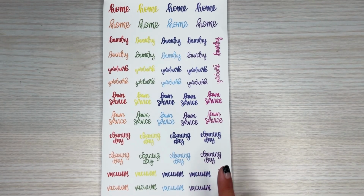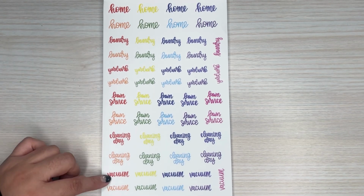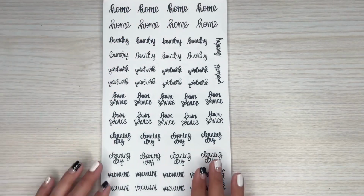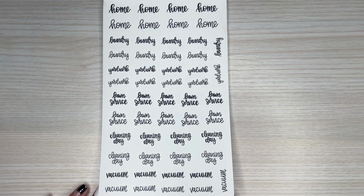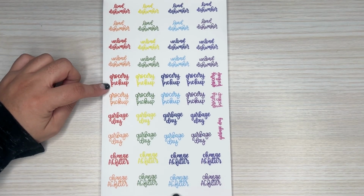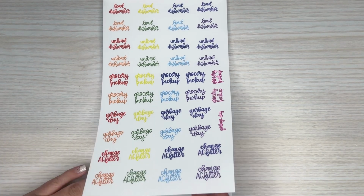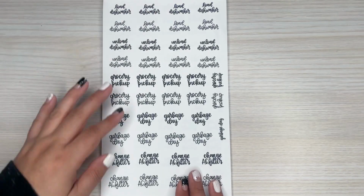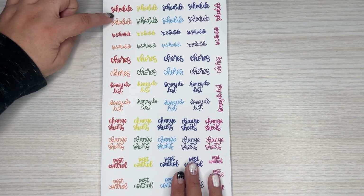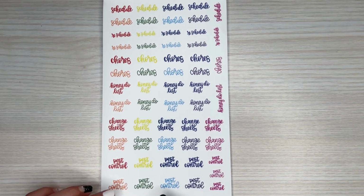Next is home related stuff. So you got home, laundry, yard work, lawn service, cleaning day, and vacuum. And the black ones. And then load dishwasher, unload dishwasher, grocery pickup, garbage day, change AC filter. Black ones. Schedule, reschedule, chores, honey-do list, change sheets, pest control.